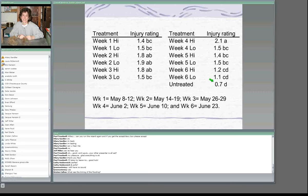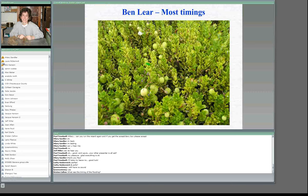So this gives you an idea. This slide shows the Ben Lear, the kind of injury that we saw. This is classic yellow vine syndrome, kind of getting this Christmas tree appearance in the middle of the leaves. And you can see it right here. This is very, very severe injury. The Hals, not so much.